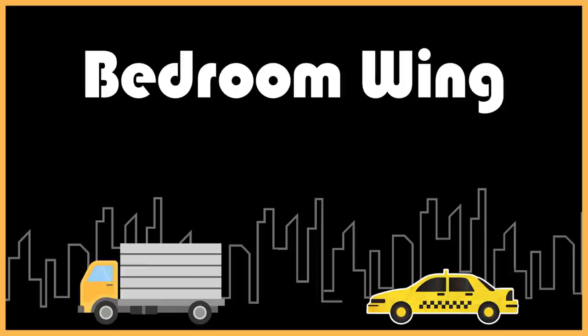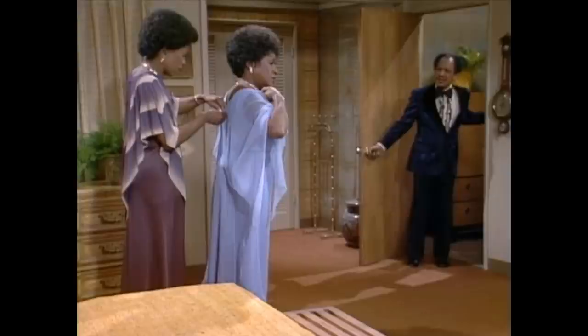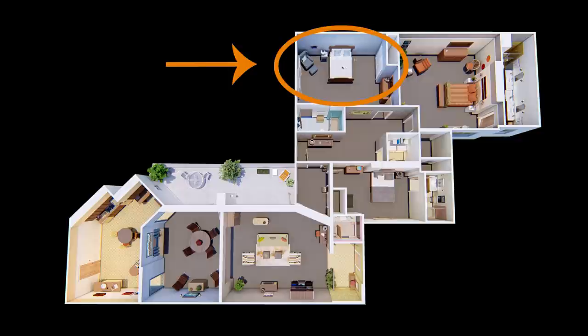So where was everything back here? The camera never followed them back, but we have some clues that help, and I love a good sleuthing challenge. When anyone enters the master bedroom, they're coming down a hallway and entering straight on. For that to occur, it would need to be at the end of this hallway. We know Lionel's room was here, so that leaves this space for Florence's room.